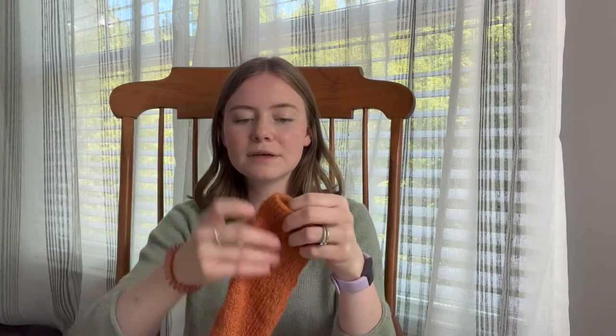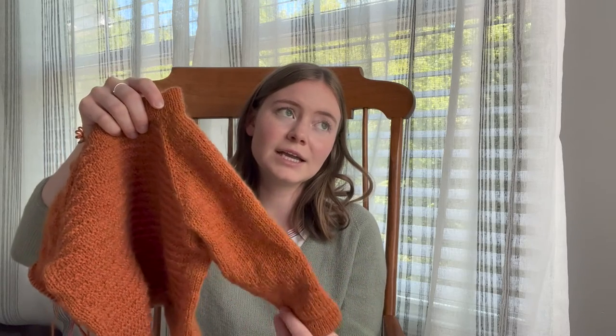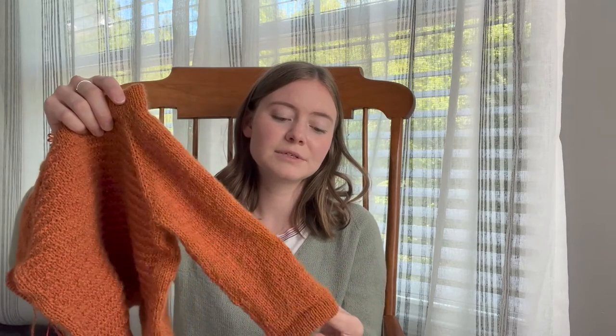I have more yarn. And I think I want to make this smaller, like perhaps decrease more stitches here at the end so that this is a little tighter, because right now it's kind of loose. Or it's just the same width, and I don't want it to be tight, because I want you to be able to roll up the sleeves if you need to, but I want it to be a little bit tighter, I think.